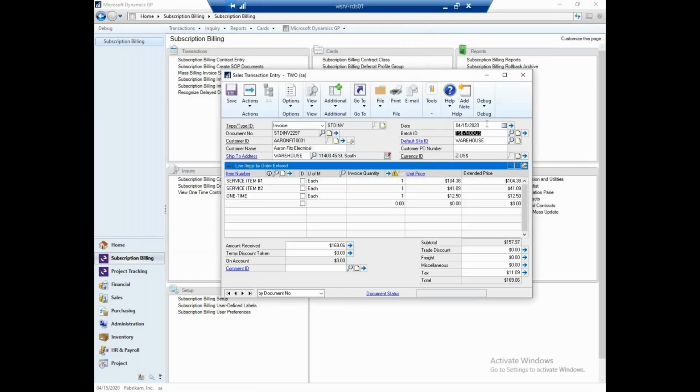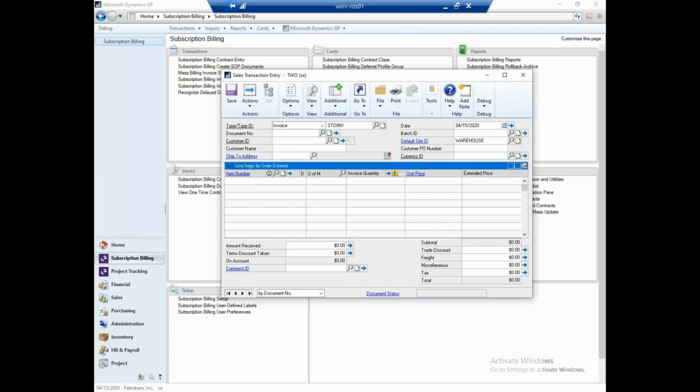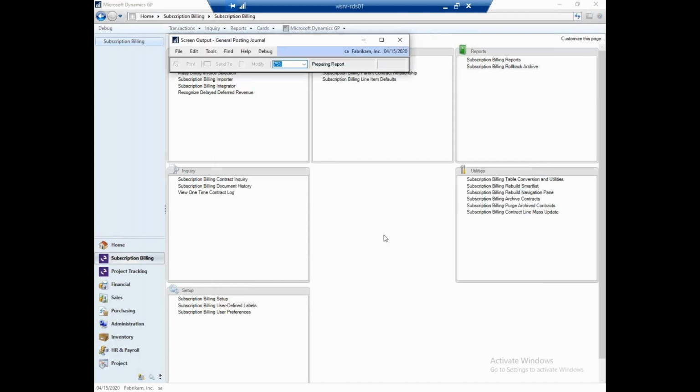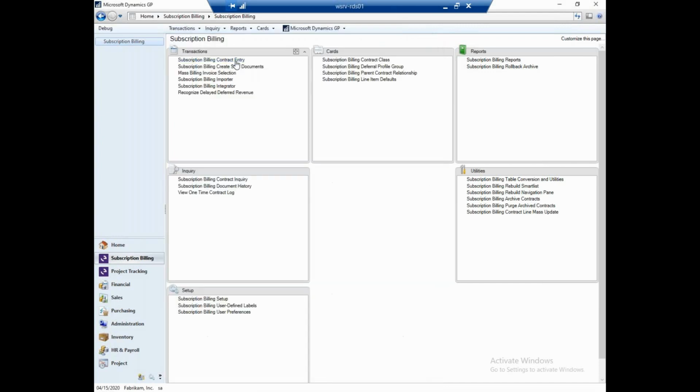Okay, I'm going to remove the batch from this one. So we see there's the payment that's been processed through the Nodus solution, and I'm just going to go ahead and I'm going to post this one. And I'll bring up the general posting journal. This is the revenue recognition entries that are going to be created. Okay, and just quickly go back to that contract.